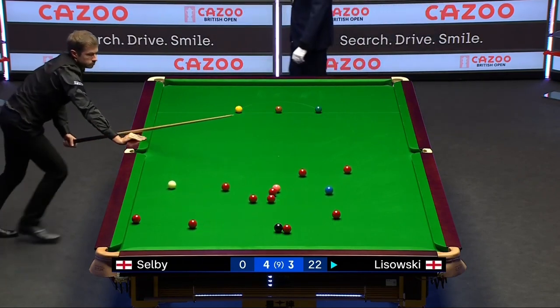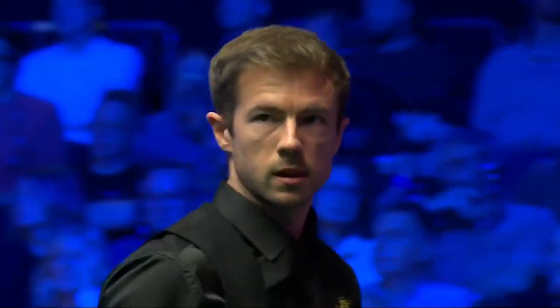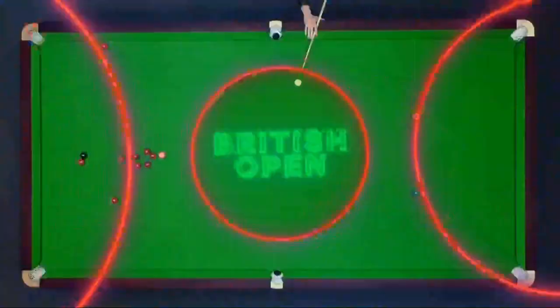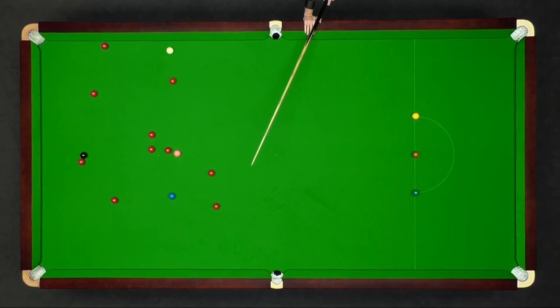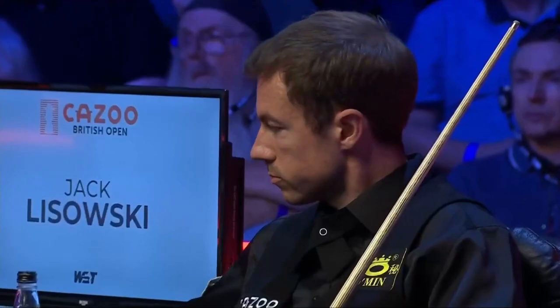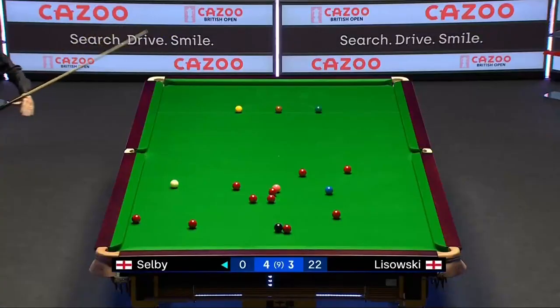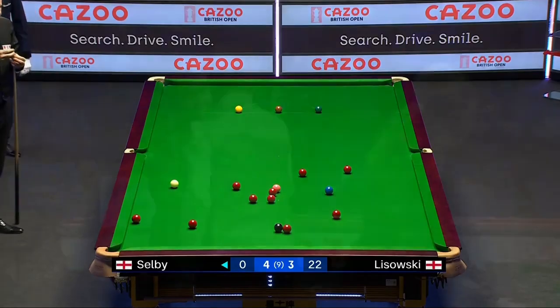Oh, double whammy, missing the blue, and then 22. The reds opening up. Well, it was a shot he didn't have to play. He's playing with a lot of topspin off 2 cushions, trying to split the pack. An aggressive shot, but he didn't really need to play it. There were 2 loose reds still there. Didn't expect to miss the blue, of course. But have a look.